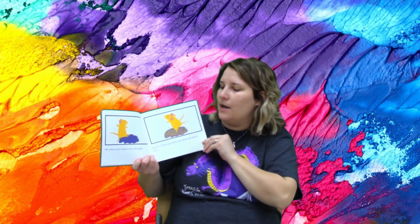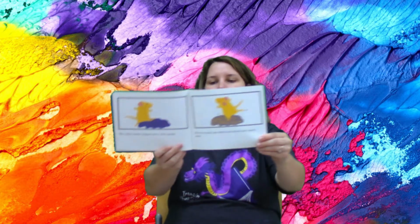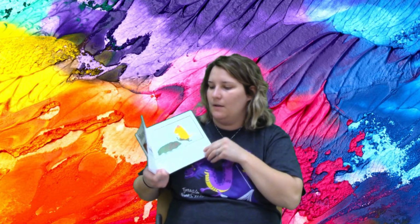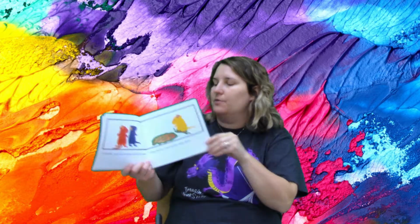The yellow mouse hopped into the blue puddle. His feet mixed and stirred and mixed until... "Look down," said the red mouse and the blue mouse. "Yellow feet in a blue puddle make green."